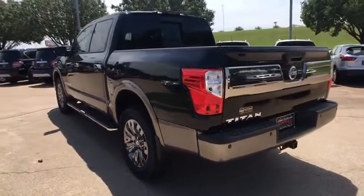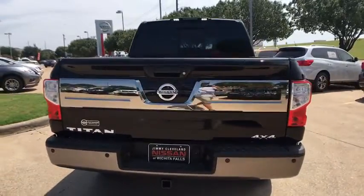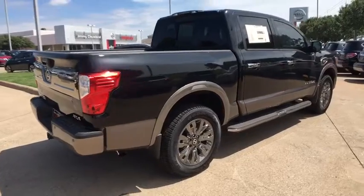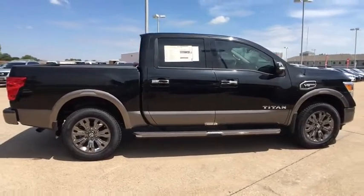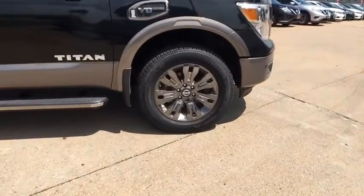Keyless entry, running boards, clock, MP3 player, fog lights, compass, electronic stability control, tachometer, outside temperature gauge, ventilated front seats, spray-in bed liner, tinted glass, steering wheel controls, leather shift knob, power tilting steering wheel, power rear window sunshade.